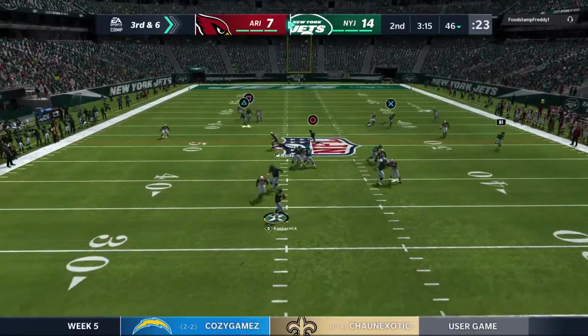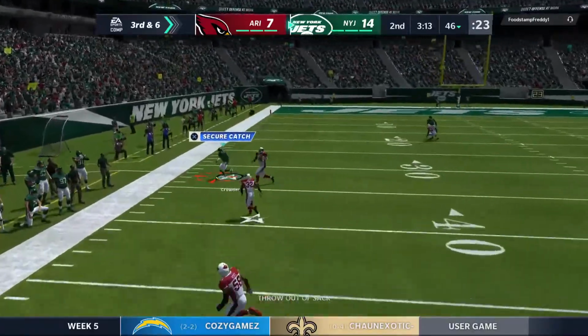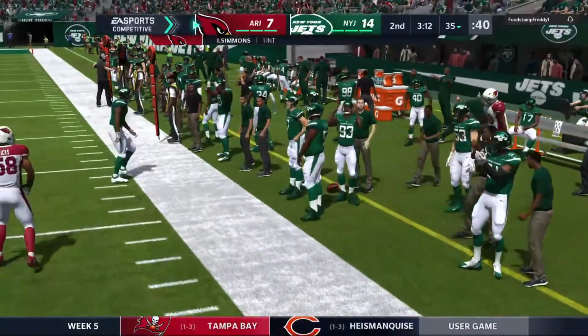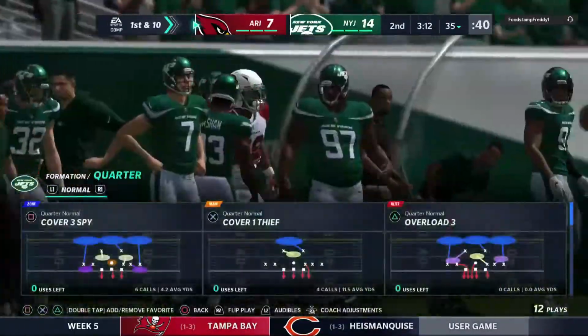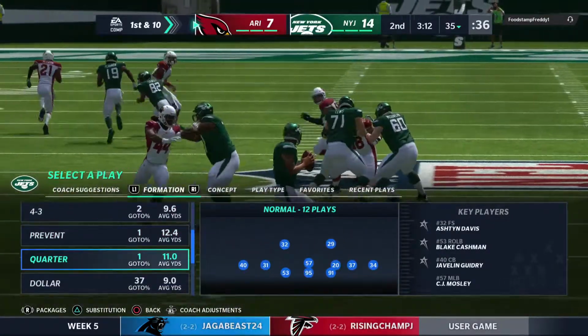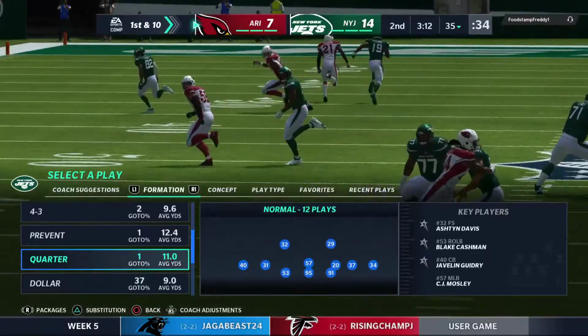Working from the gun, it's Kaepernick. Looking for Crowder, and it's intercepted. Picked up by the rookie Isaiah Simmons. It's almost like you can see the look of frustration on his face. 4 interceptions last week. We talked about it all week. What did he do wrong?